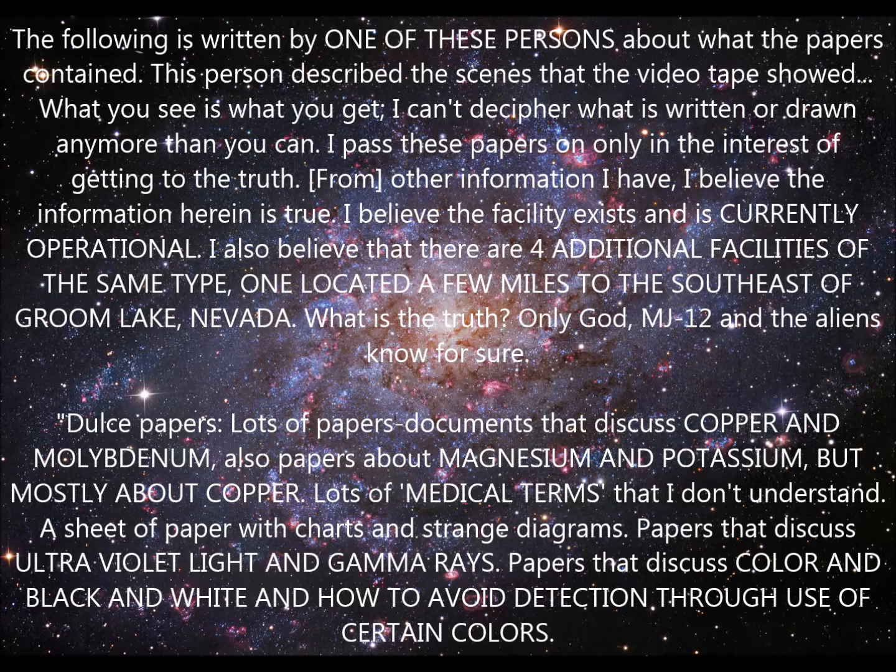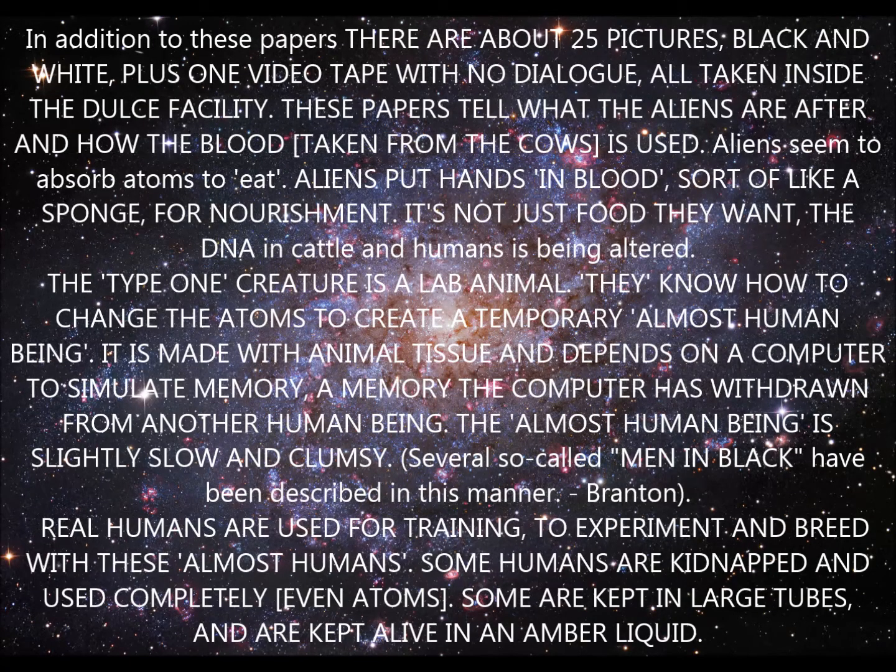Dulce papers, lots of papers, documents that discuss copper and molybdenum, also papers about magnesium and potassium, but mostly about copper. Lots of medical terms that I don't understand. A sheet of paper with charts and strange diagrams. Papers that discuss ultraviolet light and gamma rays. Papers that discuss color and black and white and how to avoid detection through use of certain colors. In addition to these papers there are about 25 pictures, black and white, plus 1 videotape with no dialogue, all taken inside the Dulce facility.